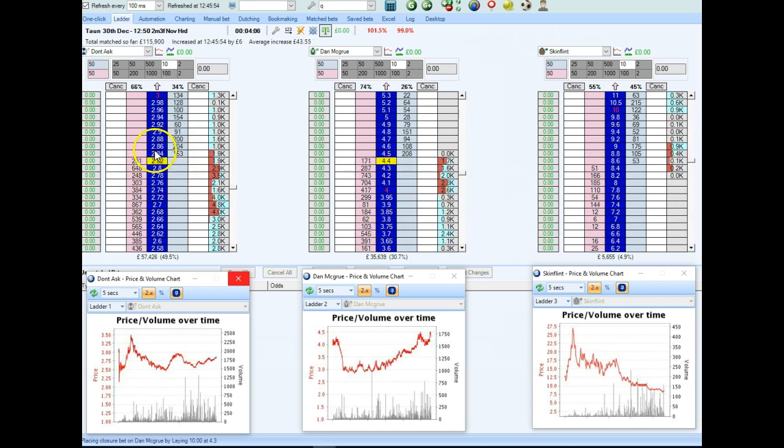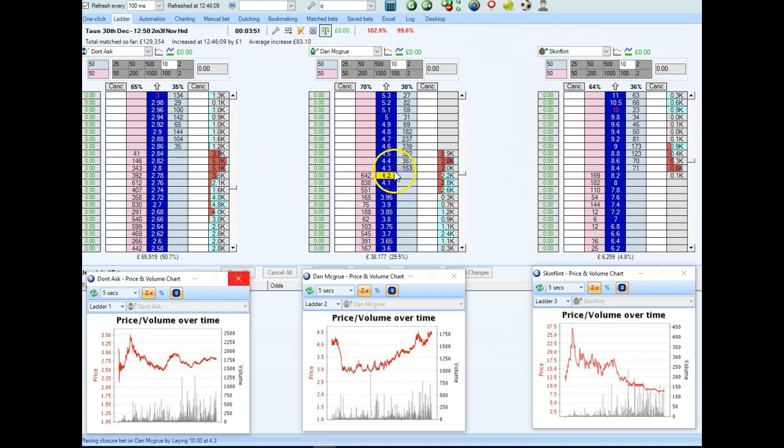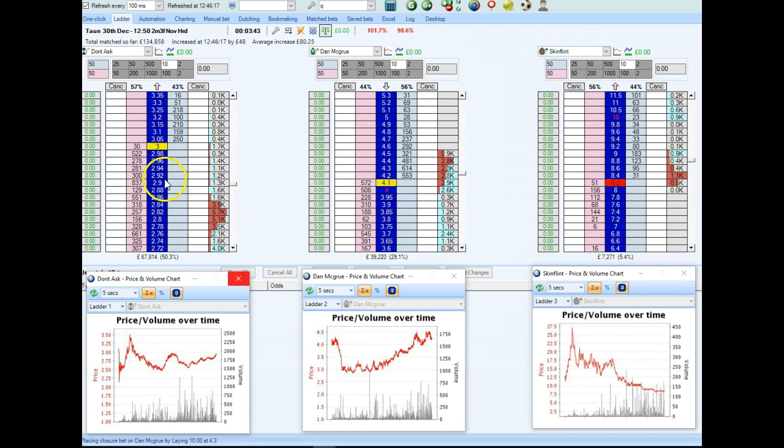So you can see the favourites drifting and drifting and drifting, but nothing else. Well, this third favourite's coming in a little bit, but nothing drastic. So that tells me this is probably going to start coming in again now in a minute, because the second favourite is not moving. So if the favourite crosses the 3, I'm going to back the favourite there, because there's not enough movement here.